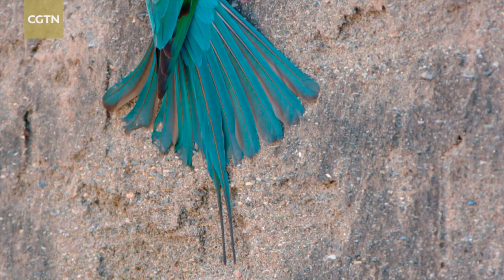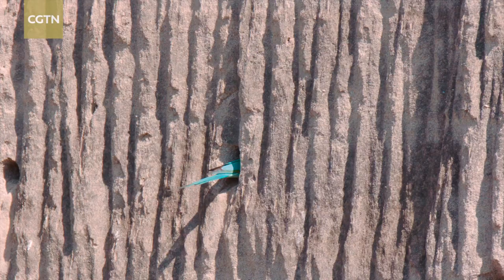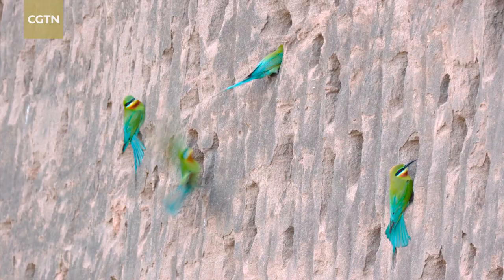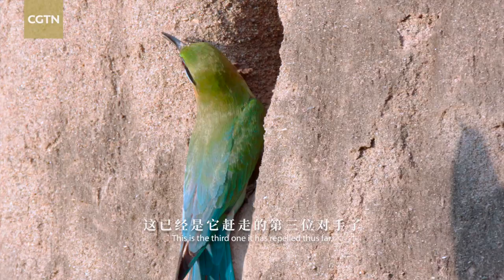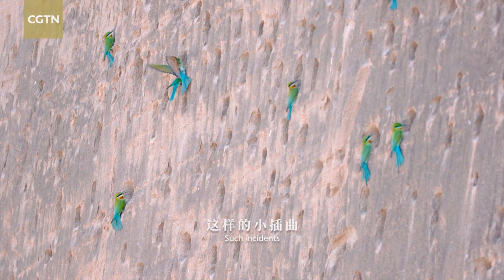Unfolding its tail feathers is a simple warning. Chirping of this kind can be an angry denouncement. This is the third one it has repelled thus far. Such incidents take place everywhere on the cliff.